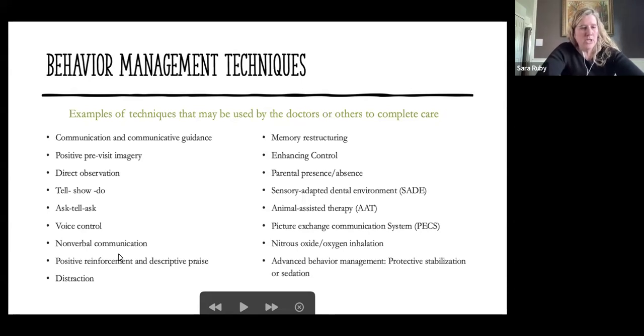Distraction can be done all kinds of ways. Watching TV, I have a therapy dog, jokes, anything like that, talking about their dog or maybe what they got for their birthday or their favorite foods, and trying to keep their mind off of what we're doing. Memory reconstructing, that's just taking a really good visit and talking about that and ignoring maybe the negative visit they might have had before.